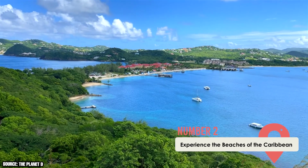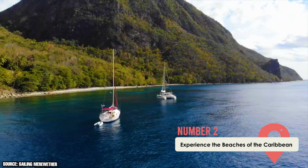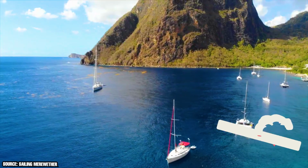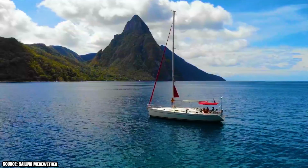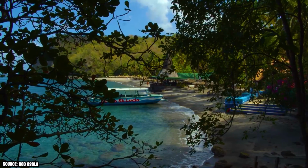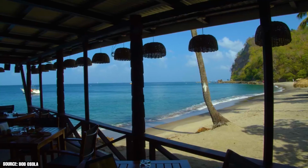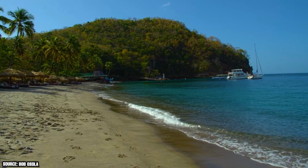Experience the beaches of the Caribbean. It goes without saying you'll want to take some time to experience the beaches of the Caribbean while visiting St. Lucia. Two of the best are Anse Chastanet Beach and Reduit Beach. The best way to access Anse Chastanet Beach is by water taxi. True to the laid-back appeal of St. Lucia as a whole, Anse Chastanet Beach is popular with tourists for its extraordinarily calm waters.